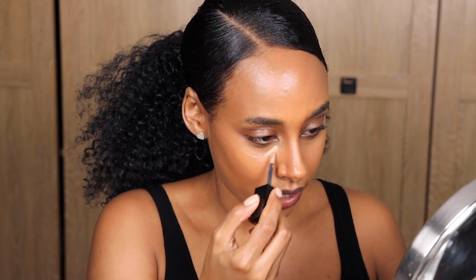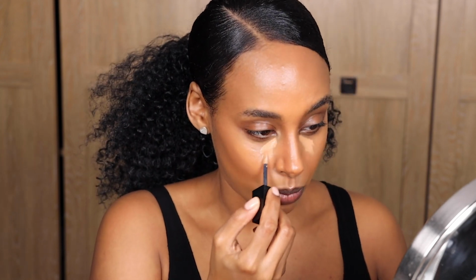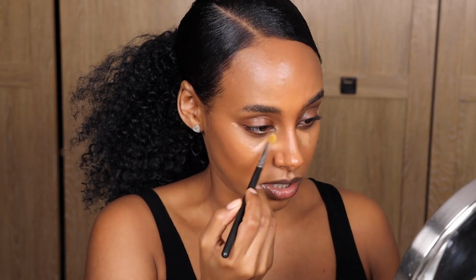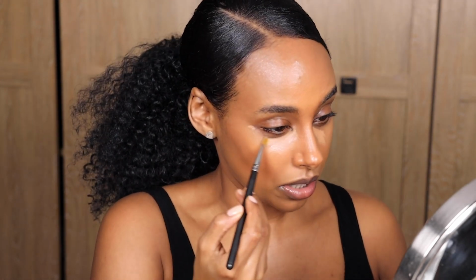One thing I really like to do is try and not put too much product underneath the eye. This helps make everything appear smoother, because the more product you have, the more cakey it can become. So I like to put it down here versus bringing it all the way up. Let's take a flat brush and we're just gonna work it back and forth. We're just gonna start to place the color here and work it back and forth.